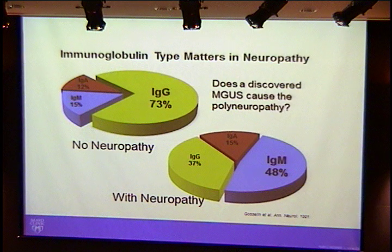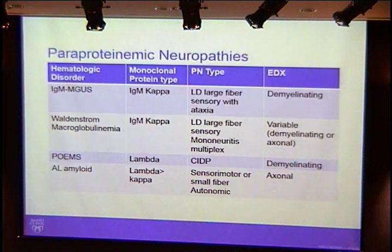So IgM seems to have something special associated with neuropathy. And we know that there are many types of paraproteinemic neuropathies. There is a special IgM MGUS neuropathy, which we'll talk about in more detail. That's more of your typical large fiber sensory neuropathy. Now, those can also be associated with a more systemic disorder like Waldenstrom's macroglobulinemia, POEMS, or AL amyloid.